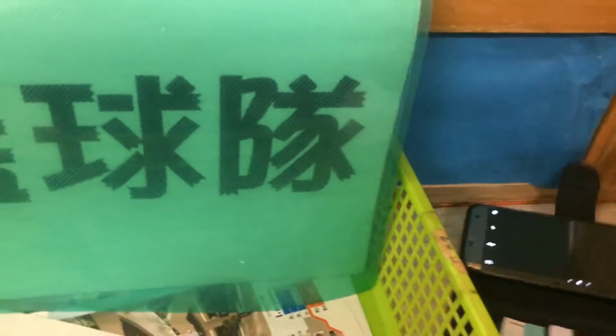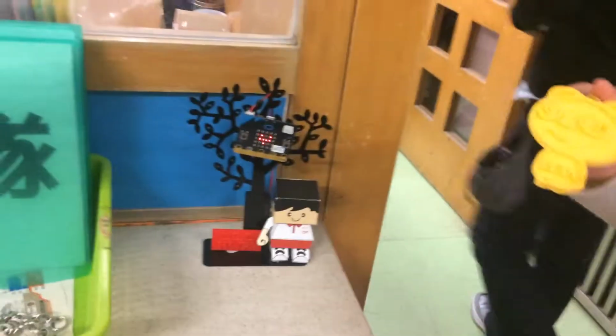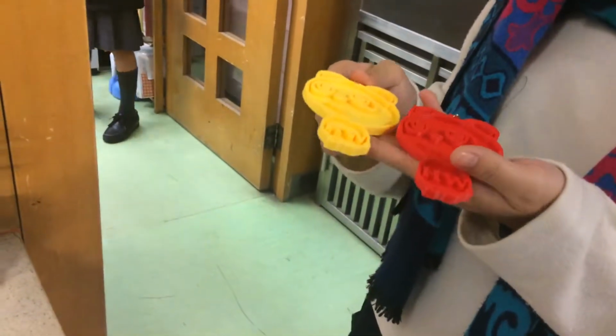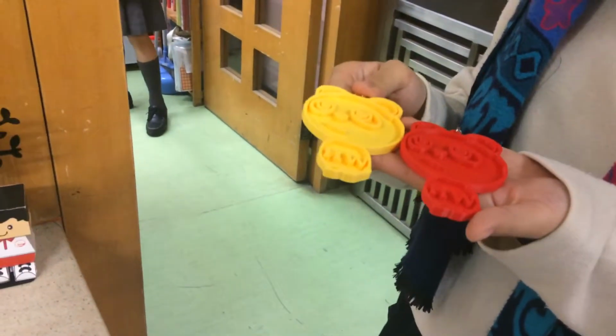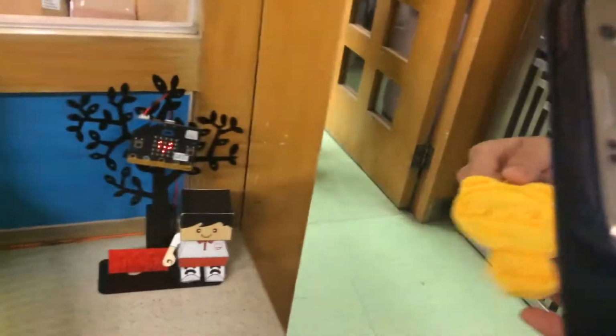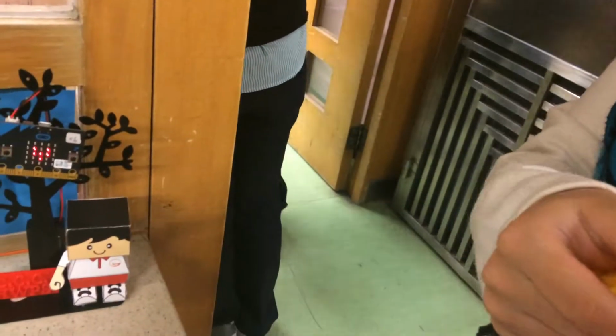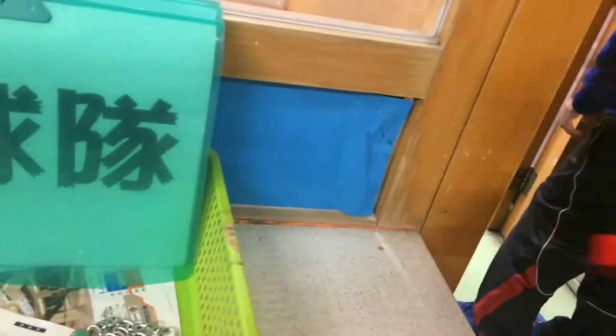It's okay. Choose this one, because we have three. Panda. Yeah, panda. So where can you see this panda? Do you know? Pandas are from China. Which one do you like? Red one. Okay. Thank you. You're welcome.